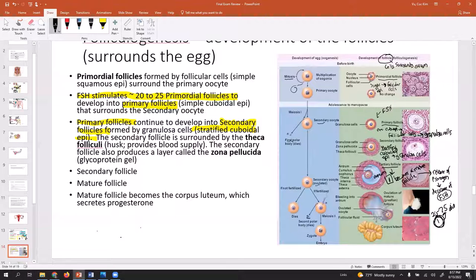So as FSH decreases, guess what increases? LH? That's right. Because now it knows that one has reached that final maturation, it's going to start to release LH. And LH is going to cause what? Ovulation. Yeah, look at that timing. Right? So it's like this tells this that it has happened, this tells that has happened, and so on.